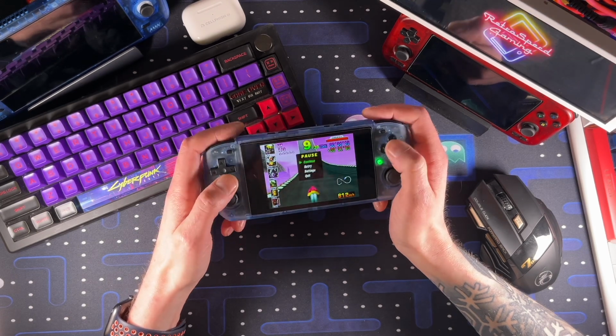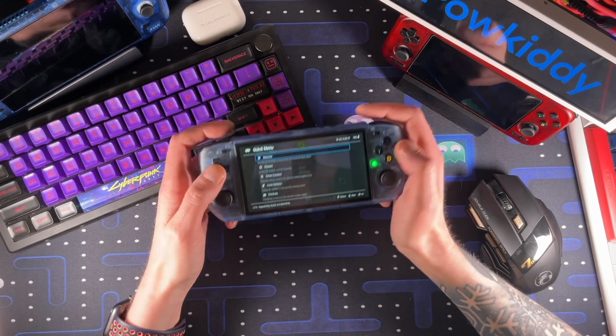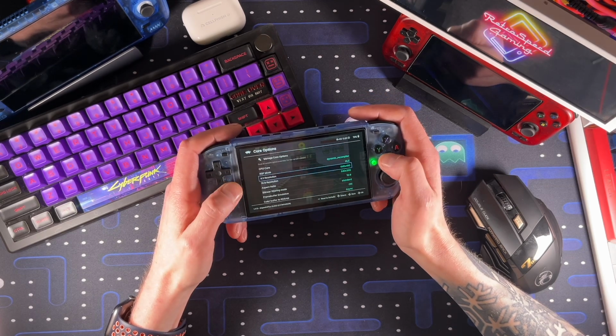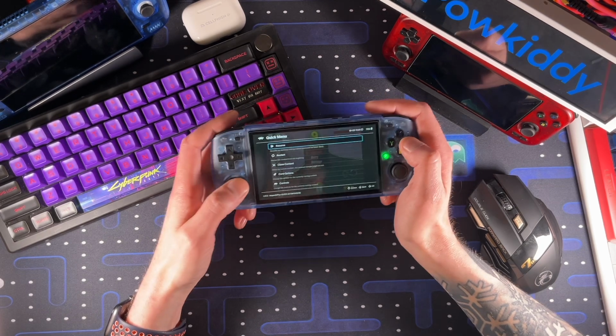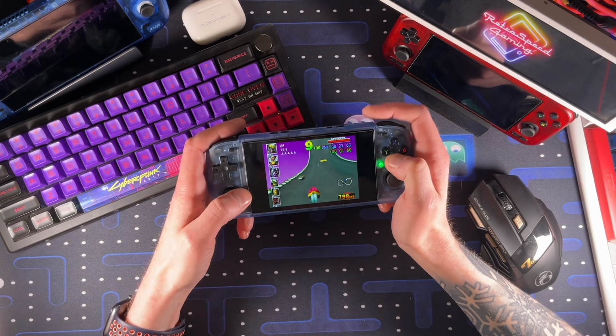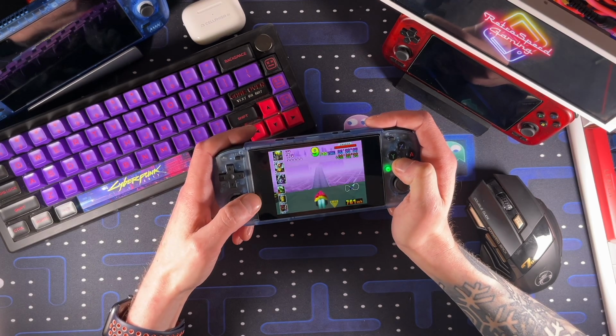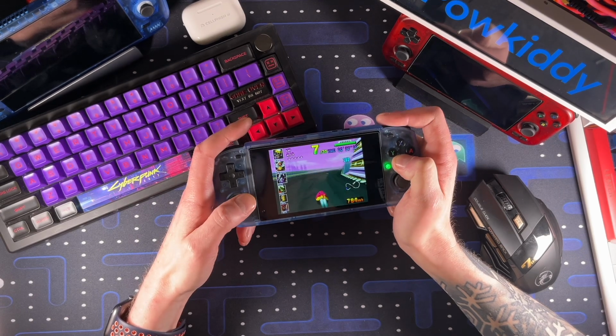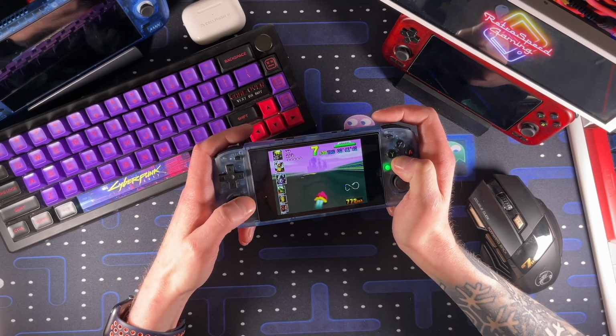Let's give it a try here. So again, you're going to hit select X. We're going to go to core options. We're going to go down here. We're going to put it up to a 480 resolution and see what happens. Yep, she's still going. Now, you're not going to get this from every game, and F-Zero is one of the harder games to run, but it is doing just fine here.